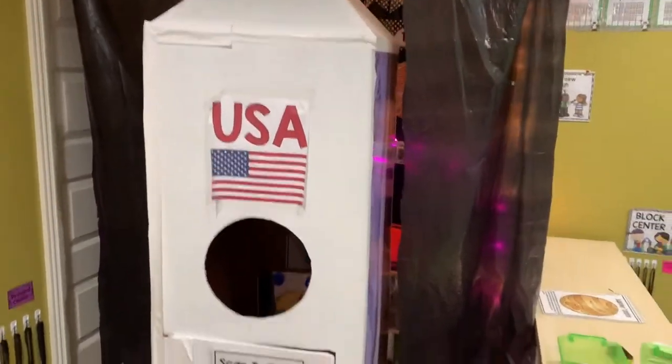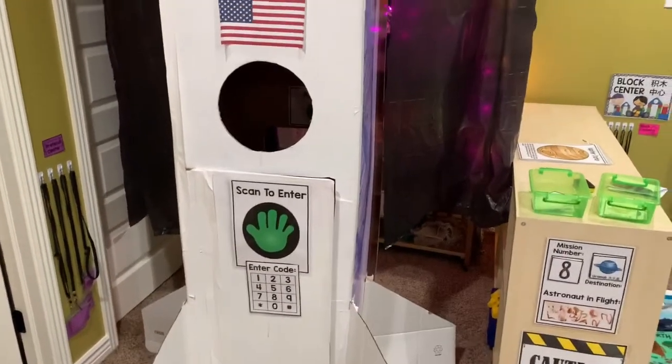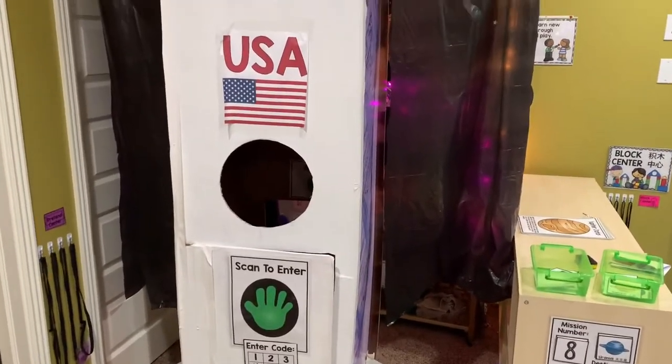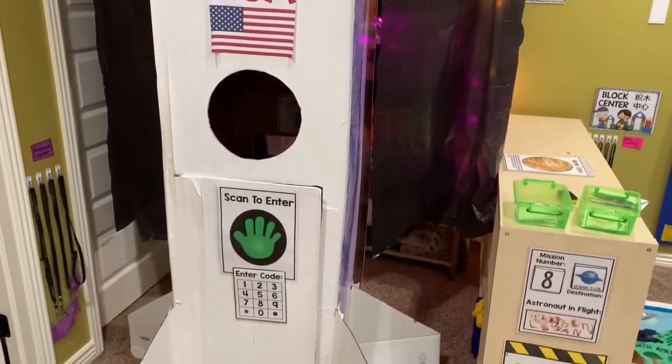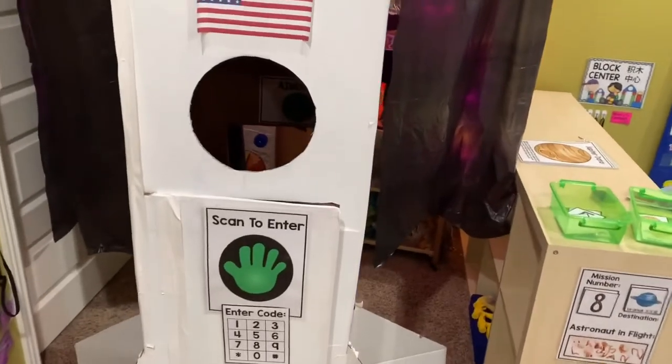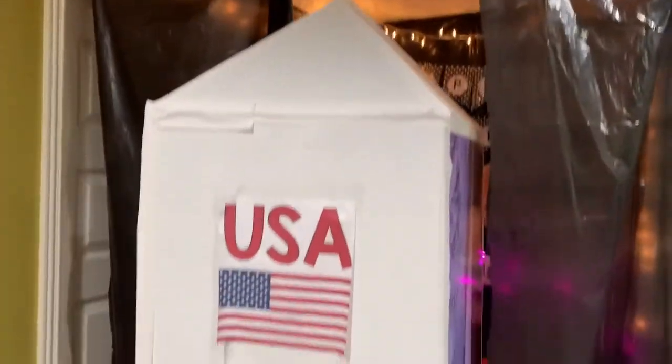It was made from a large TV box. But there are some pop-up ones on Amazon, which would probably be so much easier to store, honestly. And someday I'll probably just invest in one of those. But I made this out of a TV box. They enter a code or a password, and I hang up garbage bags just so that it looks a little bit more magical on the inside.